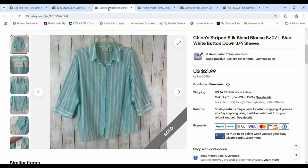This Chico's, it was a striped silk blouse, very beachy, another more summery item that was also in the row with the other ones. We paid 35 cents for it at the bins because it was so lightweight, sold for $18.69. We made a $15.23 profit.